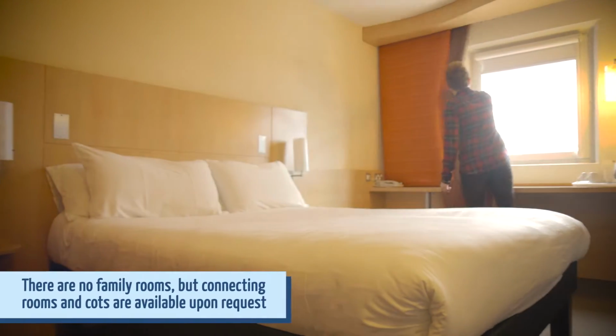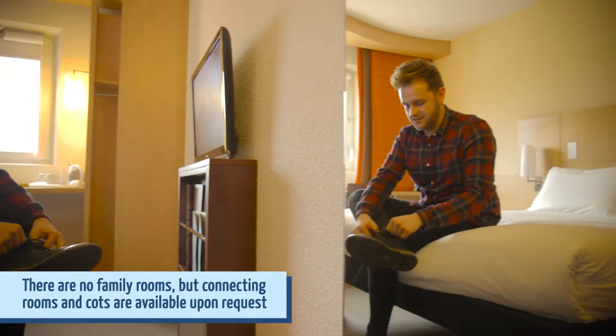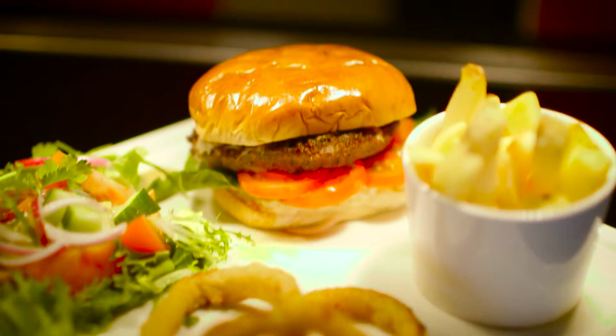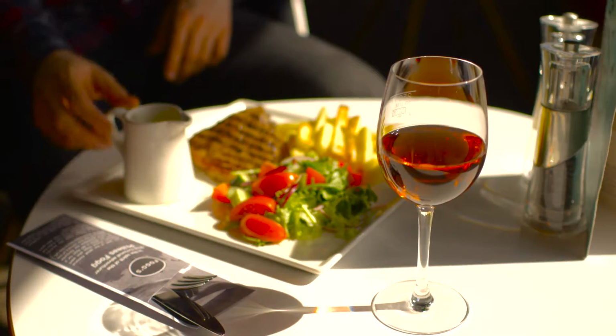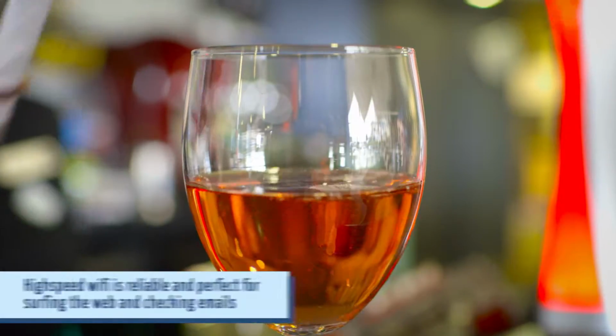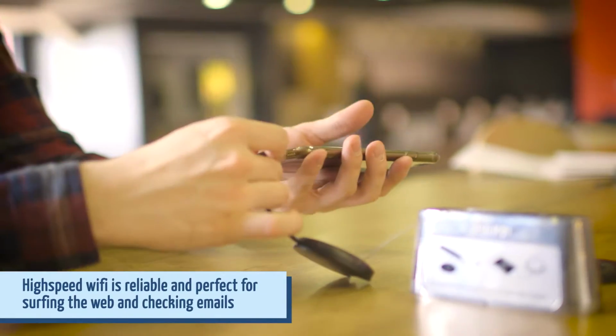Bedrooms are simple, but they're as comfortable as they are practical. Expect pub favourites like burgers, steaks and salads at dinner. Speaking of pub favourites, enjoy a drink at the hotel bar. Free Wi-Fi throughout the hotel really sweetens this deal, so you'll be connected to all your favourite social media apps.